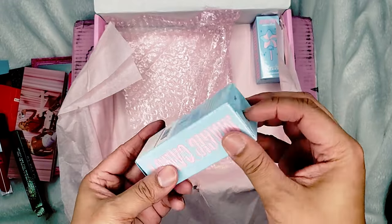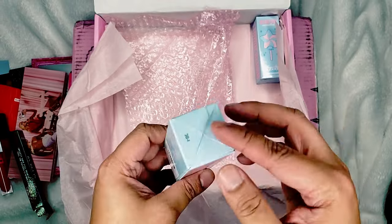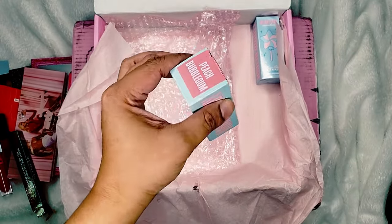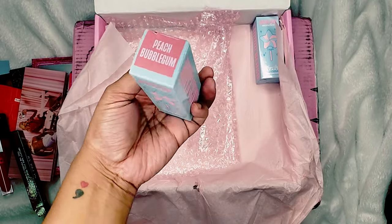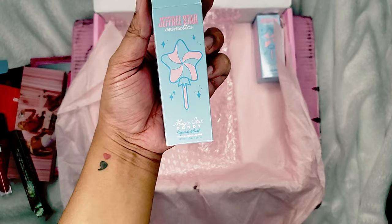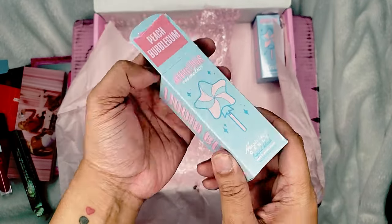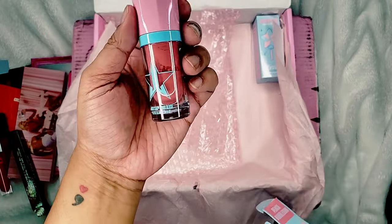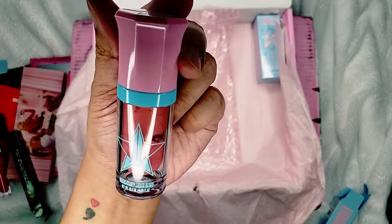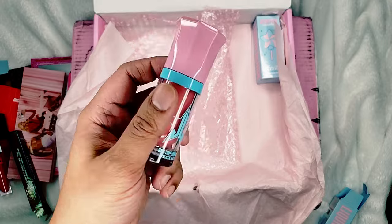And see if it's opened already, because there's no way that you can open this on the bottom, which is very good. So let's just open this up. So here's the shade. So here's the Jeffree Star Cosmetics Magic Star Candy. Yes, Peach Bubblegum. Oh, yes, this is so jumbo. It's what Jeffree said, the bigger the better. Yes.